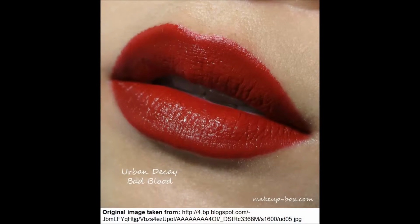Okay, next up is a really nice deep, dark blood red kind of shade. This one's from Urban Decay, and it's their Matte Revolution lipstick in Bad Blood. I love this one so much. Even though I drop it, I drop something in every video, I swear.